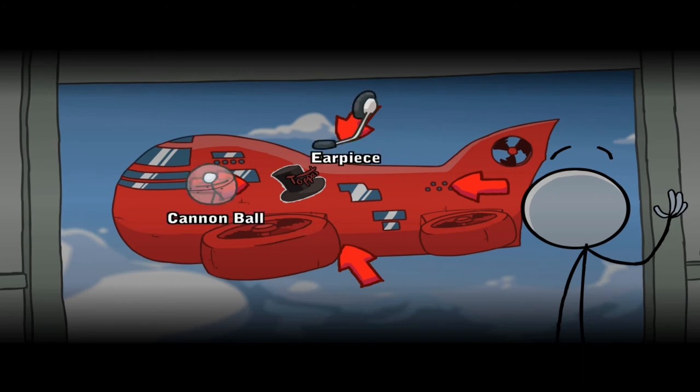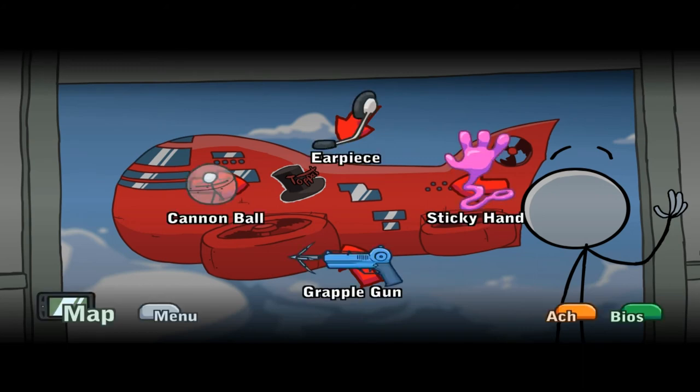Okay, students. So, we tried to rob the bank, and we broke out of prison, and then we stole a diamond, and so now the government says that we have to help them or we'll go back to prison. But if we help them to fight these criminals, these bad guys, then we can be free. So, we will fight the criminals called the Top Hat Gang. And now we need to find out how to get on their ship. We can use the earpiece, the sticky hand, the grapple gun, Cannonball.